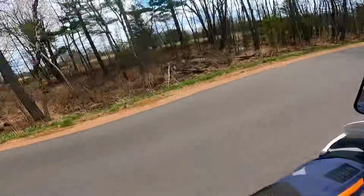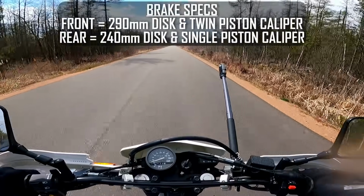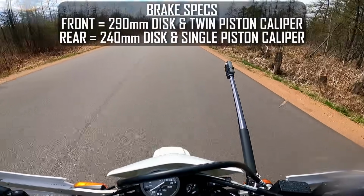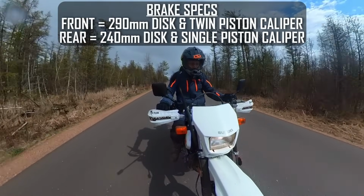I think those are jumps. I want to go ride there. What the heck? I don't know what I'm saying, but I gotta do my brake test here. Ready, go. Ooh, yep. Ooh, dragged the rear a bit there.